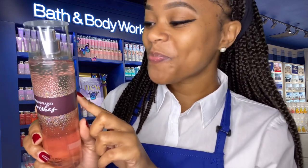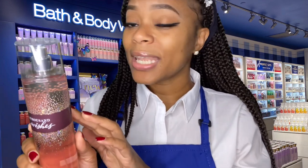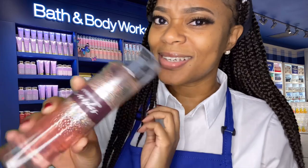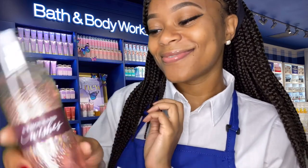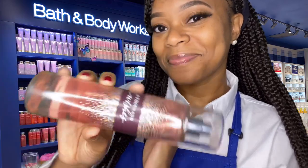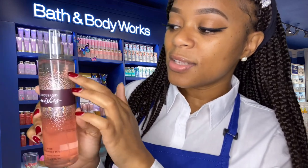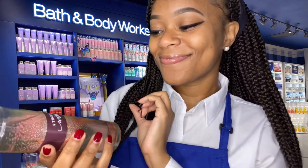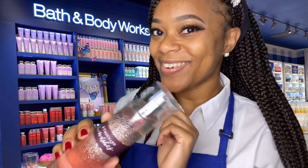This one is another one of my favorites. It's called 1,000 Wishes. And the fragrance notes are pink Prosecco, sparkling quince, crystal peonies, glided amber, and amaretto cream. All of that just sounds good. And the bottle is cute. It kind of gives me like a New Year's Eve vibe with the sparkles. You want to smell this one? Okay.